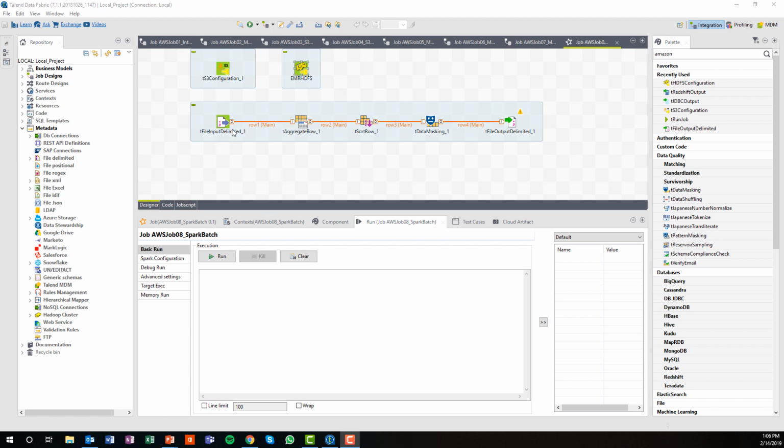For this job, it's very simple. We're picking up some data. In fact, it's all done in the cloud. So we're picking up data out of an existing S3 bucket. We're aggregating that data. We're sorting that data. We're masking some of that data and then creating an output. And we're doing all of that using Spark processing.